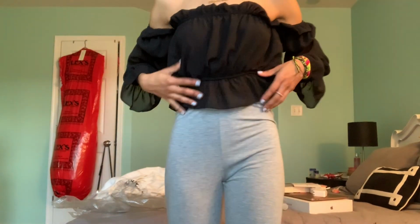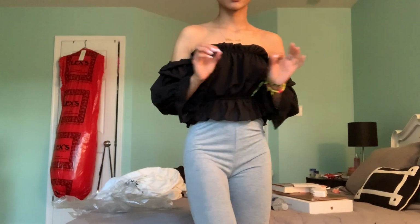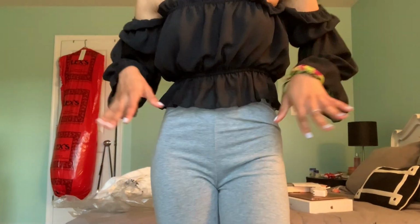Now I'm gonna show you this black top. This is different. I don't have anything like this in my wardrobe. This is totally different than something that I would usually wear. I would never wear anything like this. But yeah, this is the top. I like it. It's different. I do like it. Only thing, my arms are like this big, so these are just a little too big. But yeah. Okay.